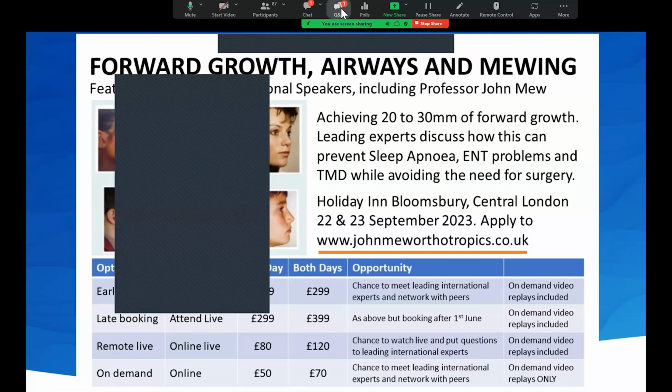Is mandibular arch expansion possible during teenage years by using a stage 3 bioblock appliance, training the patient to keep the mouth shut? Simon or John, both of you, I guess, should address this.